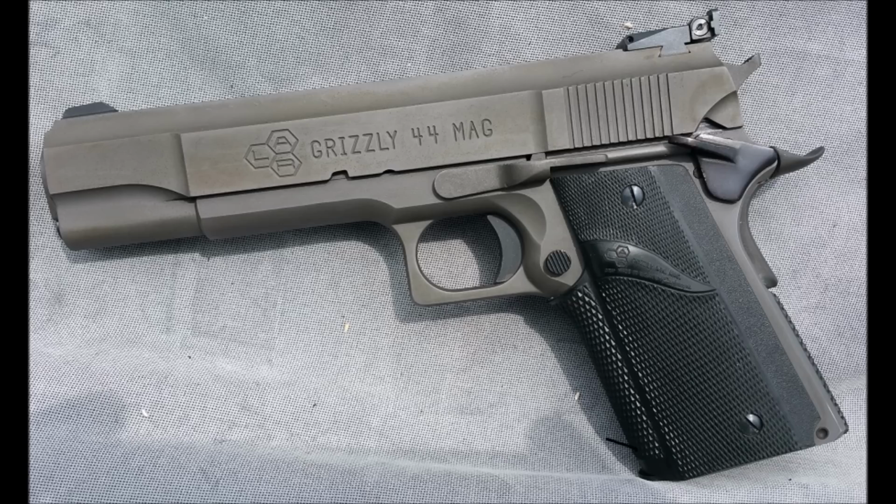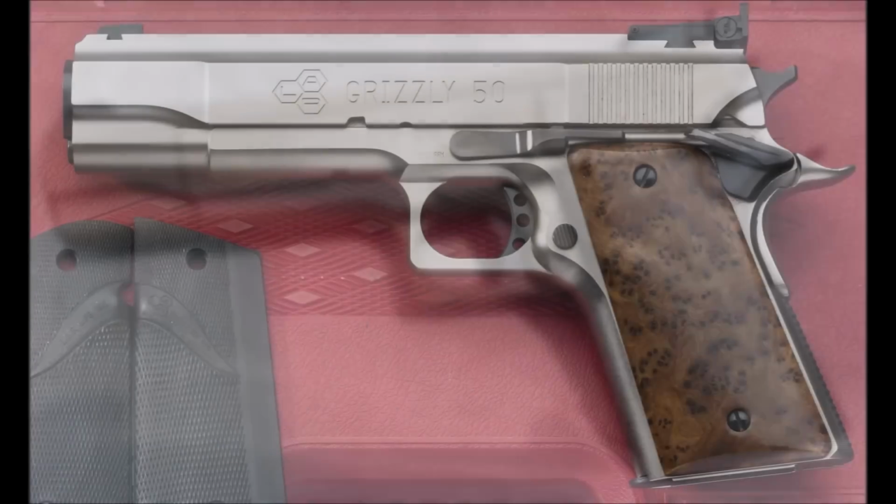LAR made 2 other iterations of the Grizzly as well, the Mark IV, which was chambered in 44 Remington Magnum, and the Mark V, chambered in the 50 Action Express.